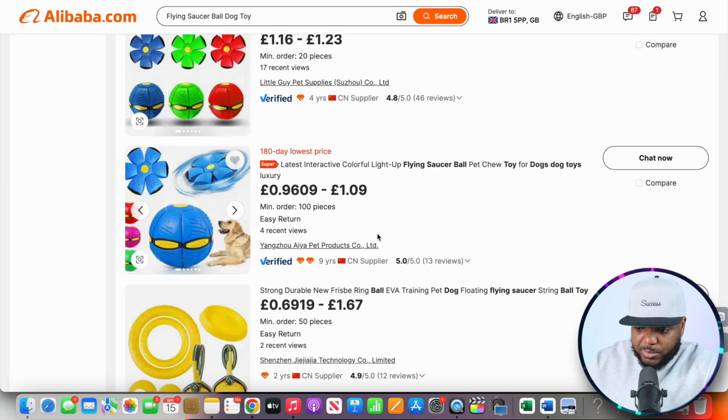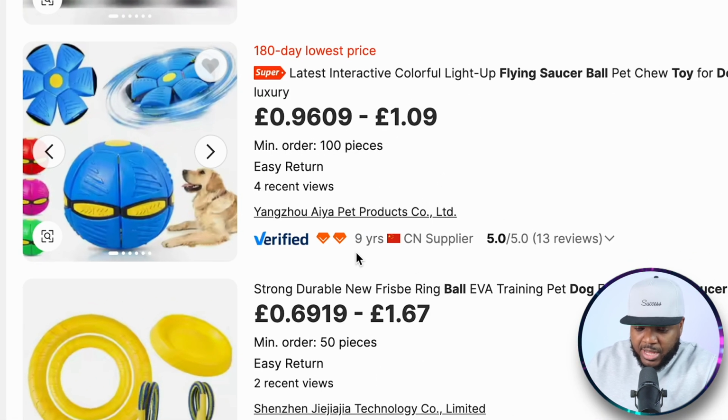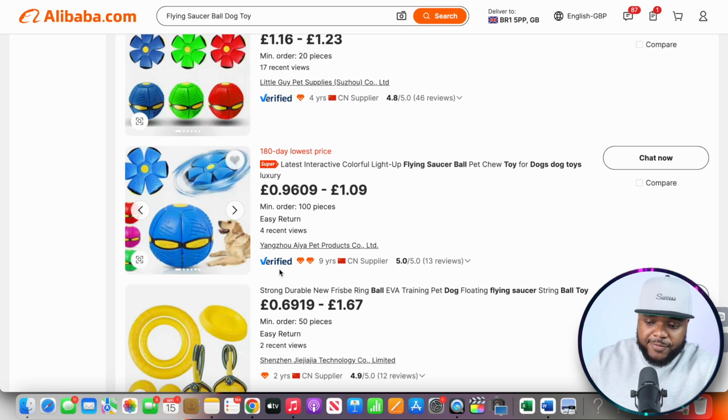As you can see with this supplier, they've been on this platform for 9 years, which is amazing. And they're also verified. Now, what verified means is that a third party company, an audit company, has made sure that they're selling what they claim to be selling. So whenever you see this verified badge, it's an extra layer of security. So you want to ideally look out for this as well.